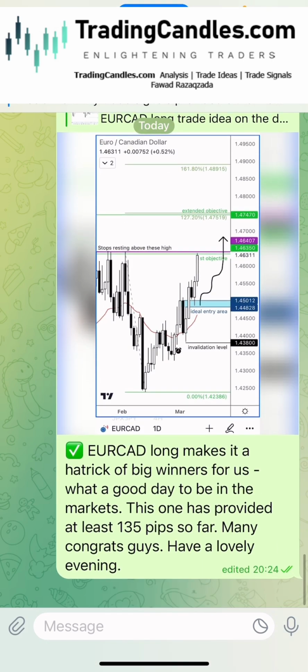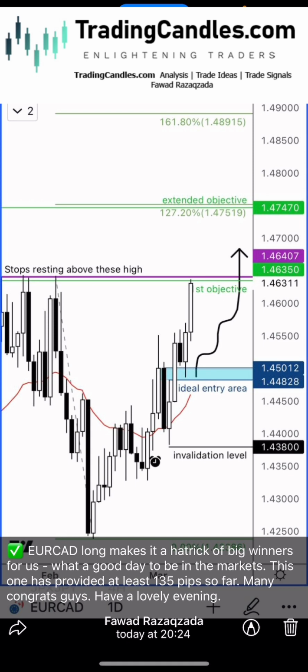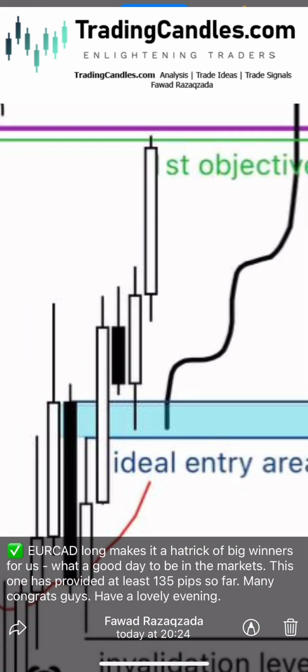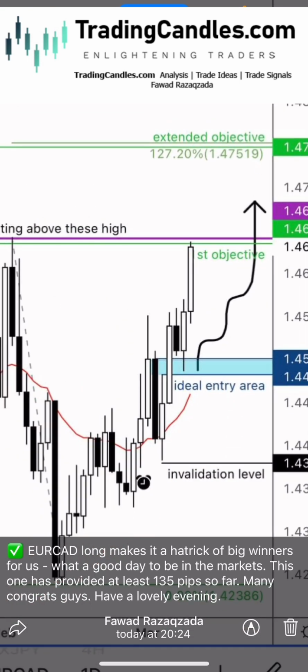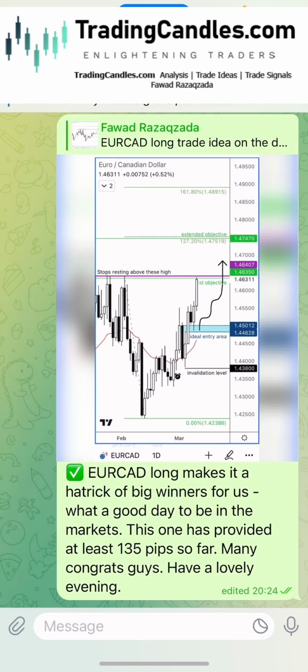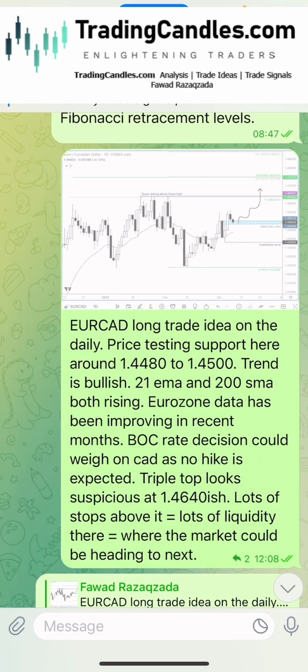Let's talk about the EuroCAD. This is what happened. So we went long from around this area on 8th of March, I think it was. And at the time we went long, the market was falling, right? This was before the Bank of Canada rate decision. Let's go to the actual trade idea. This was it.